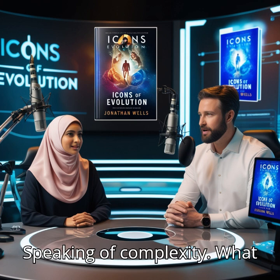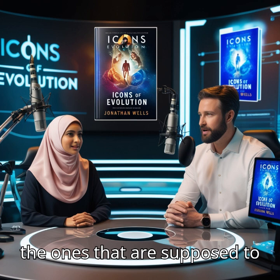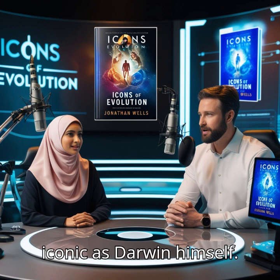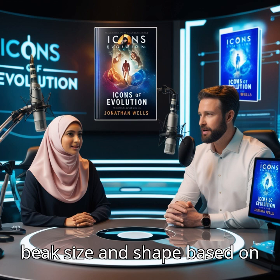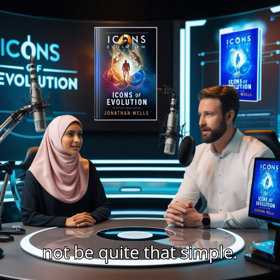And speaking of complexity, what about those famous Darwin's finches? The ones with all the different beak shapes, the ones that are supposed to show evolution in action. Those Galapagos finches. They've become almost as iconic as Darwin himself. They represent this idea that natural selection can shape beak size and shape based on the available food. It's like they're a living textbook of evolution. Except it might not be quite that simple.